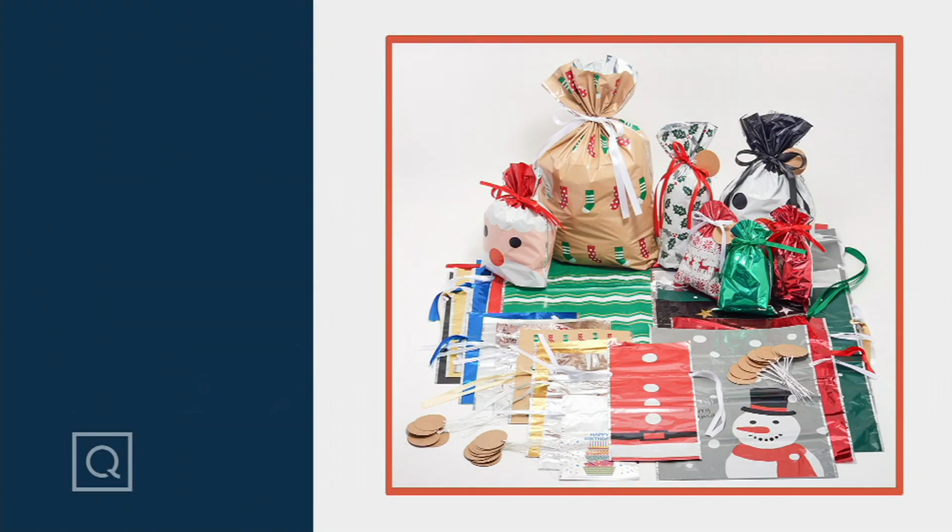Easier than getting out the tape and the scissors and the big rolls of paper, and it's just, you know, even if you wait till the last minute, they're still convenient to wrap all of your gifts.